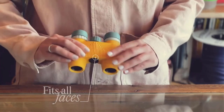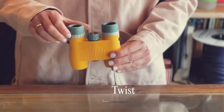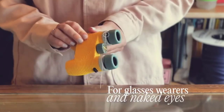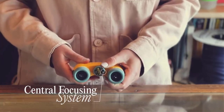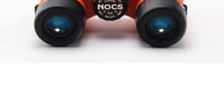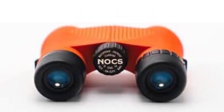I've tested an 8x25 pair out on a few trails for birdwatching and was impressed with their comfort and fit. The eye cups are comfy on the eyes and fit well when I pressed them against my glasses, thanks to their pliable rubber. The eye cups are also solid for phone photography, and I was able to push my iPhone 12 camera lens against them for a clear photo of a few birds I spotted.